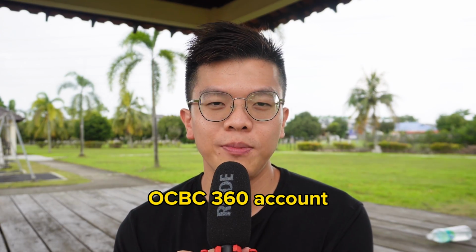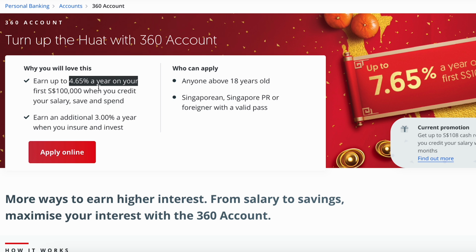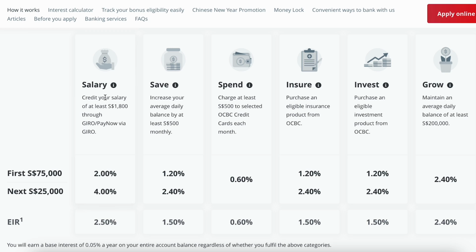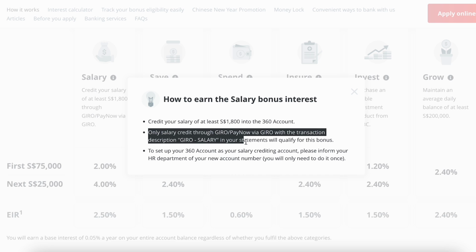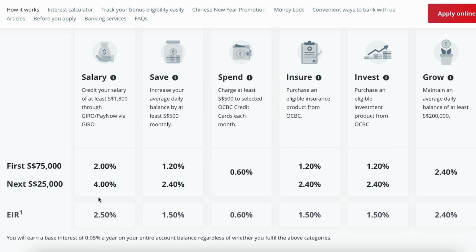But let me cover the OCBC 360 account first for those of you who are new here, because it's one of the best high interest savings accounts where you can get up to 4.65% per annum for doing very simple criteria. So to be clear, the 4.65% per annum will only apply on the first $100,000 of savings in your OCBC 360 account, and to get the 4.65% you have to satisfy the salary, the spend and the savings criteria. So for salary, you need to credit a minimum of $1,800 through corporate GIRO via the salary payment code, and it can be PayNow Salary also, I heard. So with the salary criteria, you'll get an effective interest rate of 2.5% per annum.